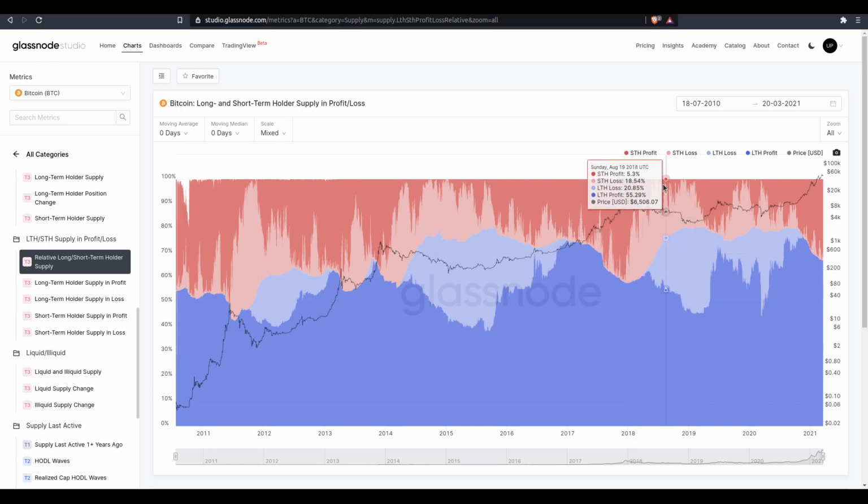And you can see it's very hard to remain profitable up in this top zone here. Then you get long-term holders who again start accumulating from somewhere around the midpoint of the bear. They start accumulating coins, and then they move back into everyone's in profit. They start liquidating. Yep. So that's kind of the cyclical story that this is telling us.